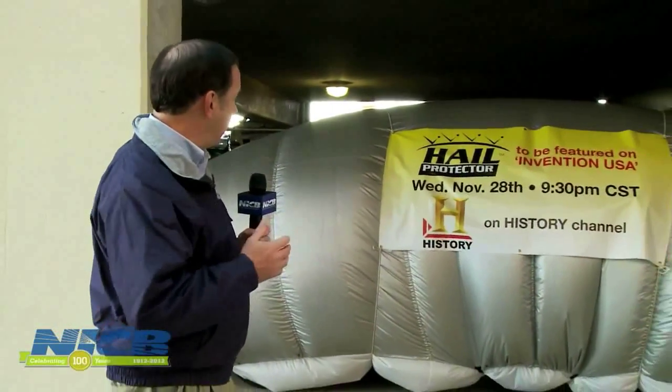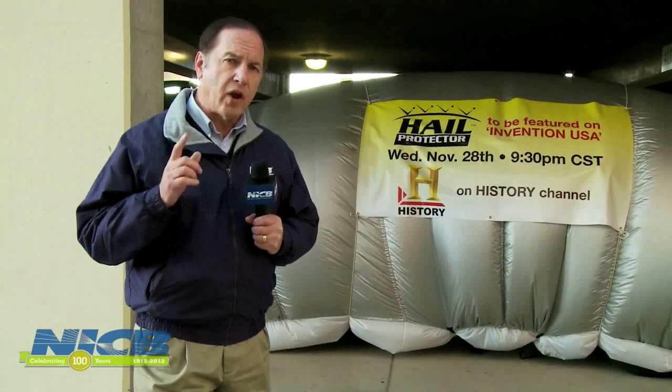Texas is ground zero for hailstorms. Every year, hundreds of them strike the state, doing millions and millions of dollars worth of damage. Now, some people have come up with some creative ways to protect your property from hail, like this hail protector, an inflatable device that covers your car and protects it from damage.